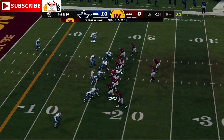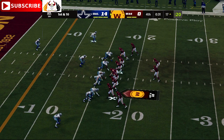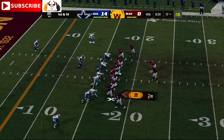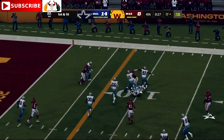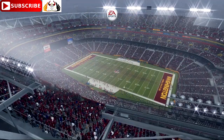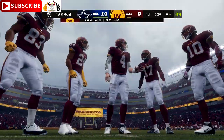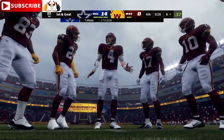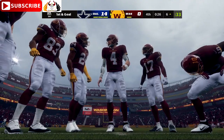So from the 17 now, here's a first and 10. Heinicke to throw it. That's complete to his tight end, Seals Jones. And they work this near the 5. He'll be stopped at the 6. Now Washington going to use the second of their 3 timeouts as they get it with 26 seconds to go in the football game.